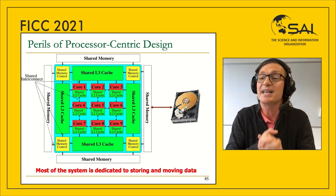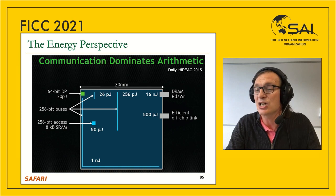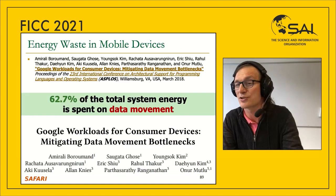Let's take a look at the energy perspective quickly. This is data that I borrowed from Bill Dally. But basically, the key takeaway is a sophisticated arithmetic logic operation today is 20 picojoules, and a DRAM memory read or write is 16 nanojoules. That's an 800x difference. Basically, a memory access consumes 2 to 3 orders of magnitude the energy of a complex addition today. And you can argue with the numbers, but there's a lot of literature that shows that it's 2 to 3 orders of magnitude difference.